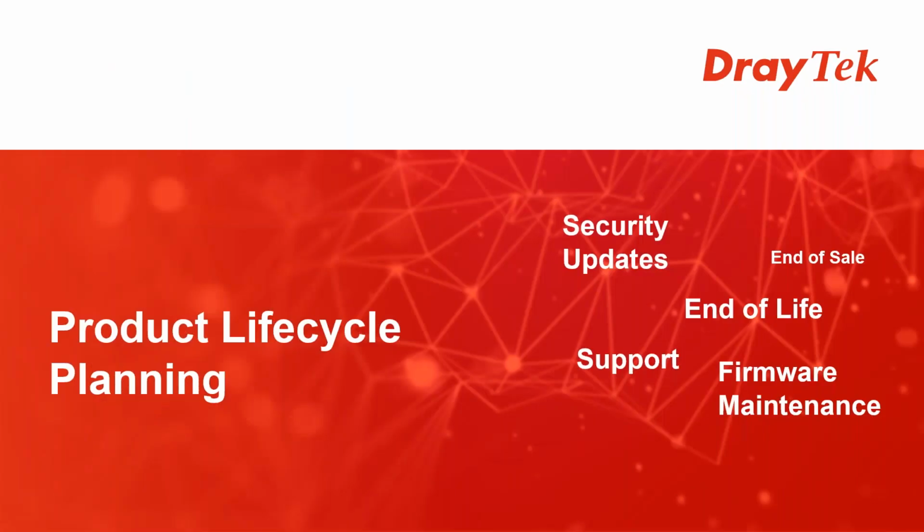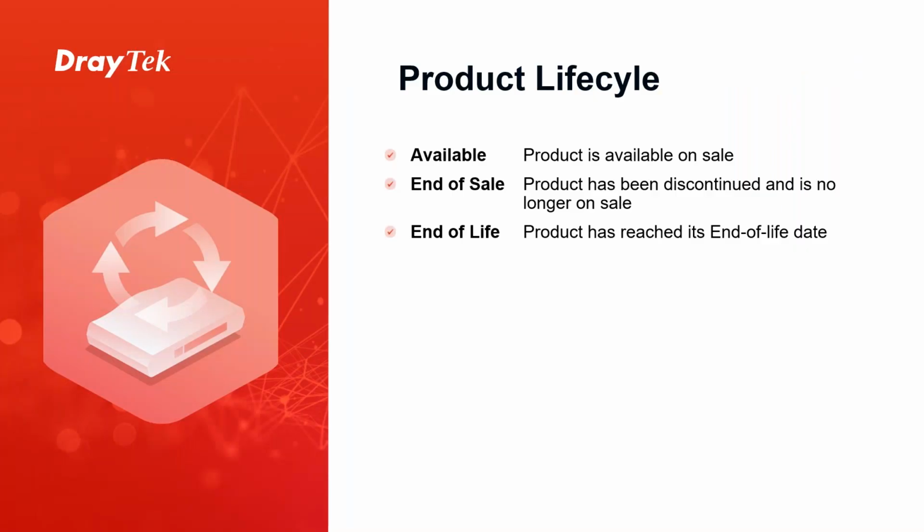So there's a lot of different terms that get involved in the product lifecycle planning. The key parts are related first to the status of a product when it comes to availability. So the first thing is when it's available. So that's when the product is available on sale. It's something that we're selling and is a current product. And then at some point in its life cycle, it will go end of sale. And that's when the product's been discontinued and is no longer available on sale.